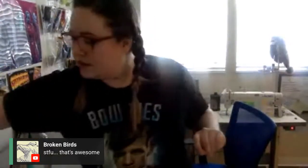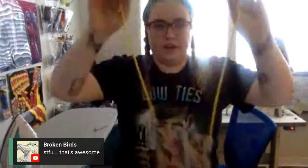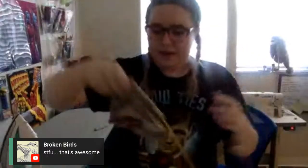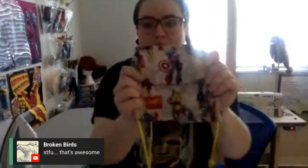So I have a mask already made somewhere on here. There it is. So I made this one for Justin. This is my scrunch one. But basically what I'm saying is the cord that goes around your neck is going to be down here, and the part that's going to go on your face is down here. So that's where the cord is. And then you'll pull and it'll go here. So I'll show you in a second. This mask is a lot faster to make. It's no pleats, it's straight. See, just straight. There's a pocket in here.